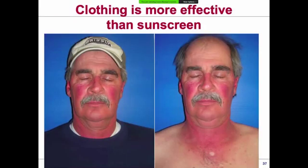So the reason we started by talking about sun protective clothing rather than sunscreen is because it is more effective. Here you can see a gentleman who did use sunscreen on his face and neck, but you see that he still has some sun damage compared to his chest, where he had a shirt on and no sunburn there.